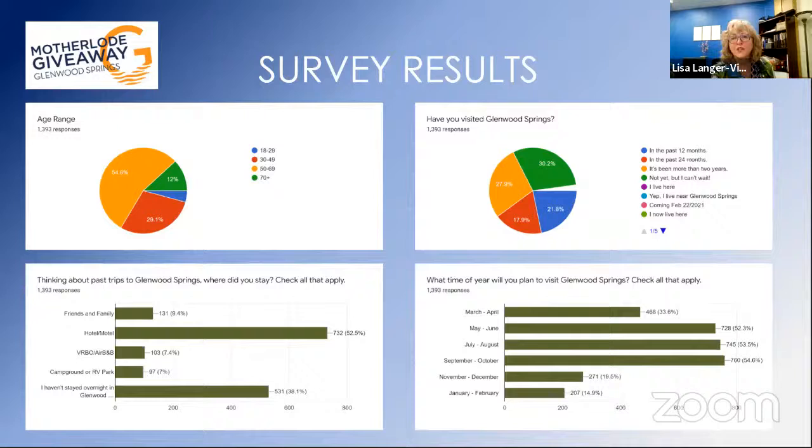And have they visited Glenwood Springs? I thought this was interesting. Some had in the past 12 months, in the past 24 months. Some said it's been over 2 years, but the majority said not yet, but they can't wait. Of course, that was the answer on the survey: not yet, but I can't wait. So that was very exciting that we have that many people in our database that are really dreaming of travel and want to come to Glenwood Springs and haven't had the opportunity yet.